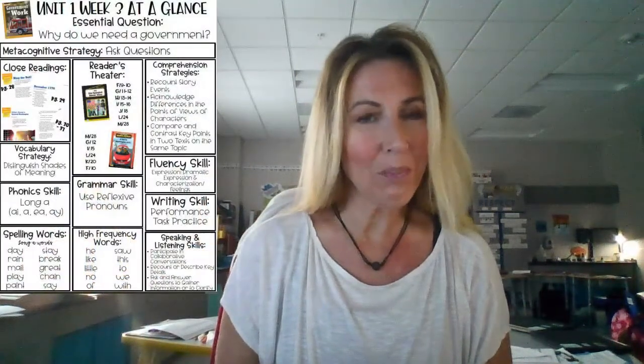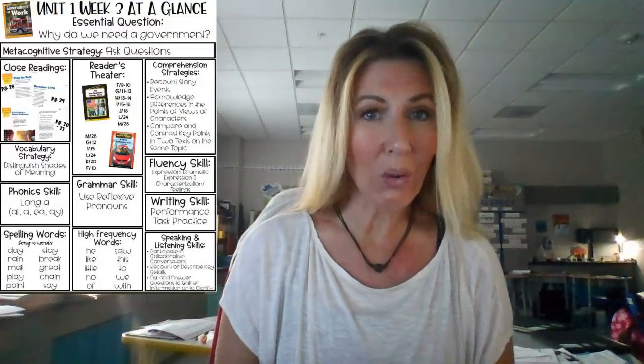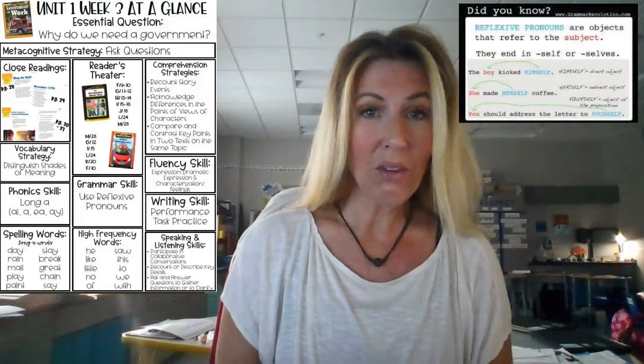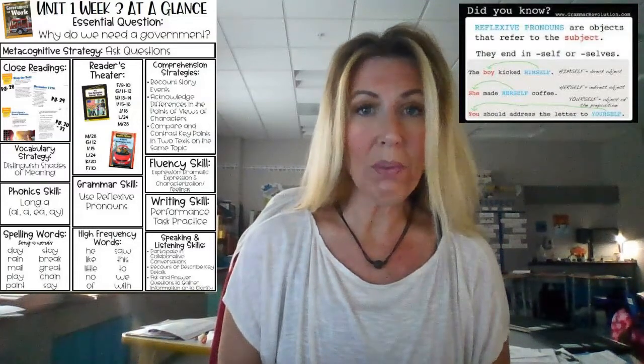In the area of reading, we are definitely moving along there. We are wrapping up our 3rd week of Unit 1, which means there will be an assessment. We always assess at the end of the unit to just measure growth.